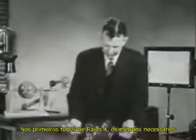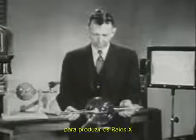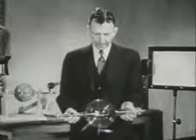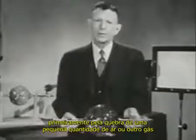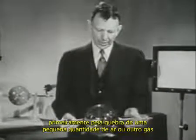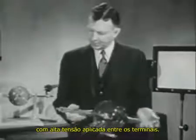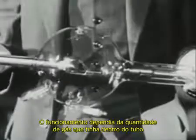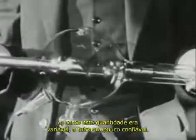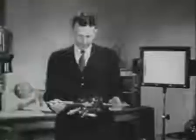In early X-ray tubes, the electrons necessary to produce the X radiation were released by first breaking down a small amount of air or other gas in the partially evacuated tube with high voltage applied between the terminals. Operation depended upon the amount of gas within the tube, and since this was variable, the tube was unreliable.